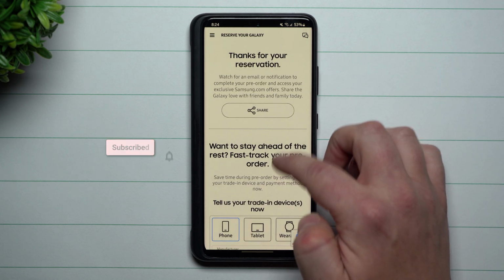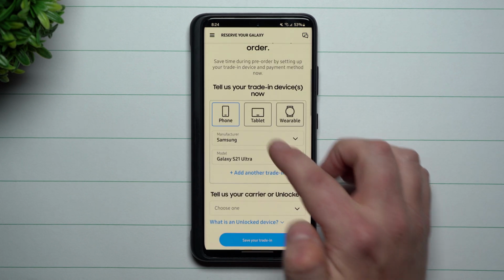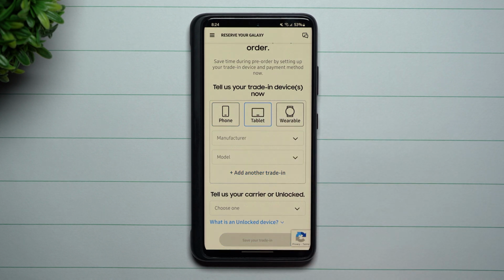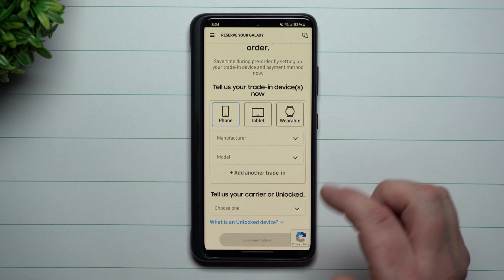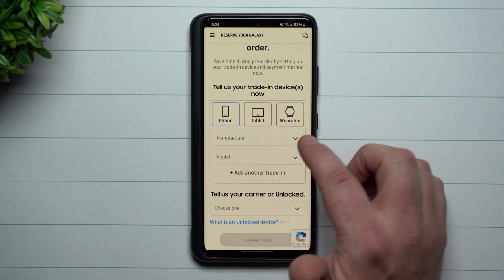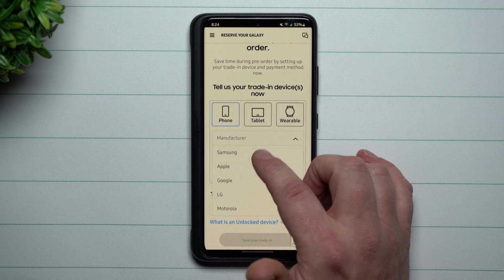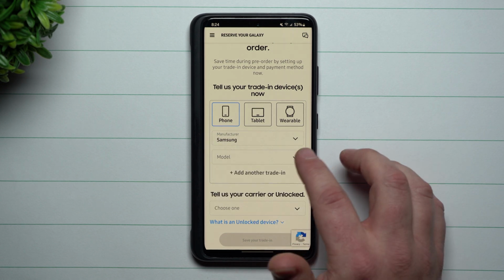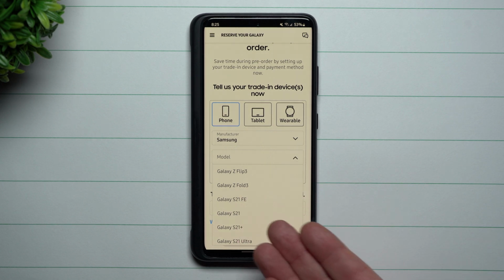Now, once you hit on that reserve page, this is where you can go down and you can talk about those trade-in devices. So if you wanted to trade in a phone, or if you wanted to trade in a tablet, or if you wanted to trade in a wearable for really getting any of those 2 products, the S22 series or the Galaxy Tab S8. So for the phones, you could trade in your Samsungs, Apples, LGs, Googles, Motorolas. If you do choose the option of Samsung, you got your Flip 3, the Fold 3, the S21 FE, the S21, S21 Plus.